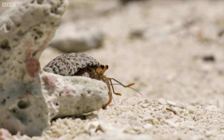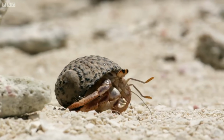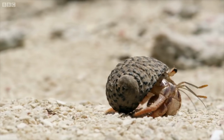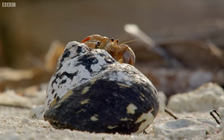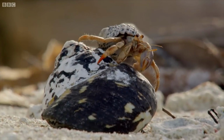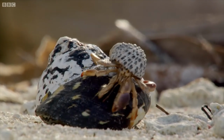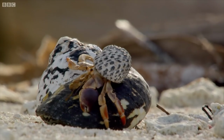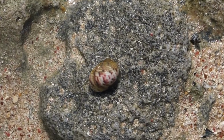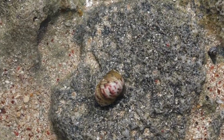One of the most well-known is the commensalistic relationship between hermit crabs and snails. Hermit crabs use abandoned snail shells as their homes. The hermit crabs rely on these shells in order to obtain new homes if their shells are damaged. The snails are pretty much unaffected by this relationship, but their abandoned shells are necessities for the hermit crabs.